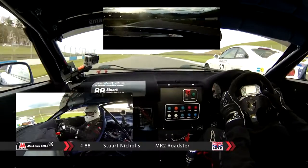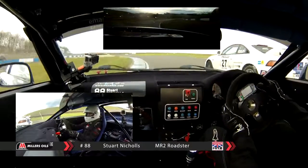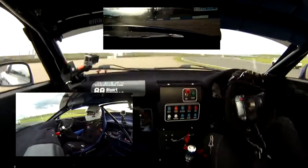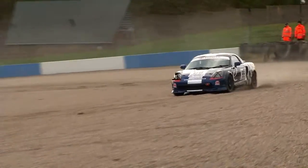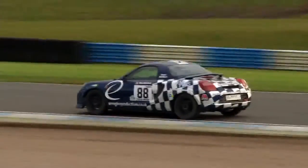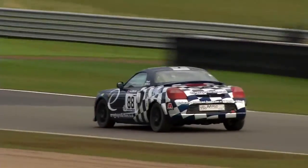On board we go with Stuart Nichols, and Sean Traynor is back into the lead. Well, the Nichols lead was short-lived. All of this contact, and Nichols goes off into the gravel trap at Mcleans. Damage there, I think, to the front of the car. He's going to get out of the gravel trap, I think, but he's lost a lot of time now to the race leader. Has he lost a place is the question.